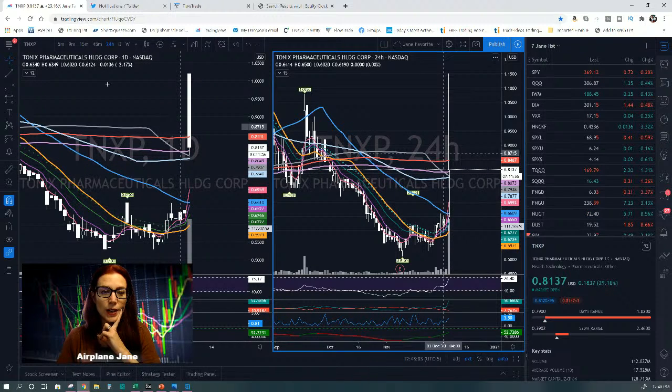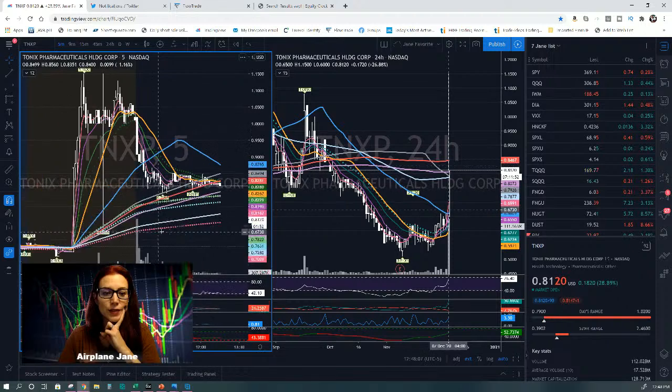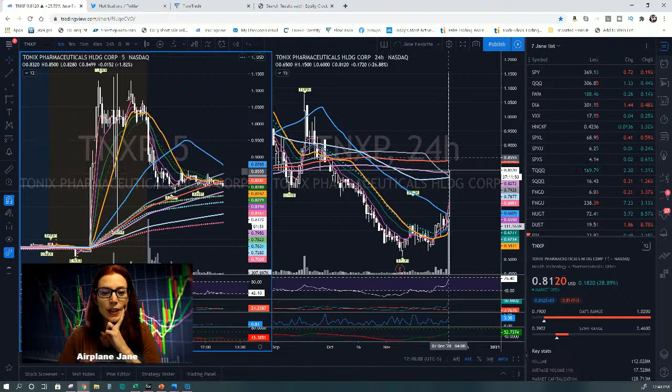TNXP, massive run up. Let's go over here. I just switched it, so this is 24-hour and this is 5. So it's really set a new resistance level right here, roughly 86 cents. There was a support over here at roughly $1. Then once that dollar bottom gave out, boom, it came down, and now it looks as if there's support roughly at 80 cents. If that 80 gives out, watch out, it might be coming all the way back down to 70 cents, all the way down here.